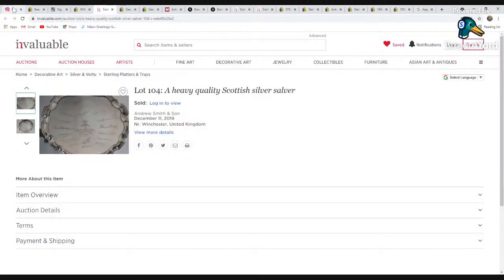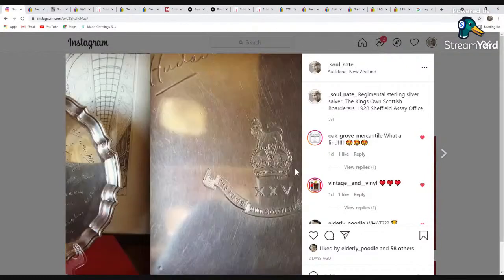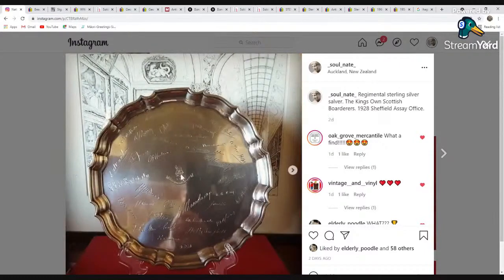What makes mine kind of different is that it has no dedication. This would have been used in the officers' mess of the officers' club of the King's Own Scottish Borderers. So this makes this piece quite a rare find. That is absolutely amazing, Nate. It needs a clean.